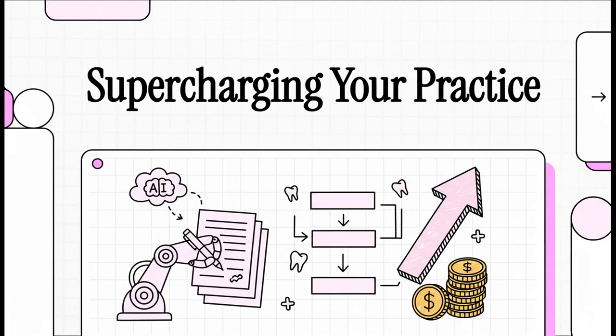So AI is everywhere in the dental world right now, isn't it? But here's the big question. Are we actually using it right? In this explainer, we're going to look at how you can go from just tinkering with simple prompts to building real automated systems that will absolutely supercharge your practice.